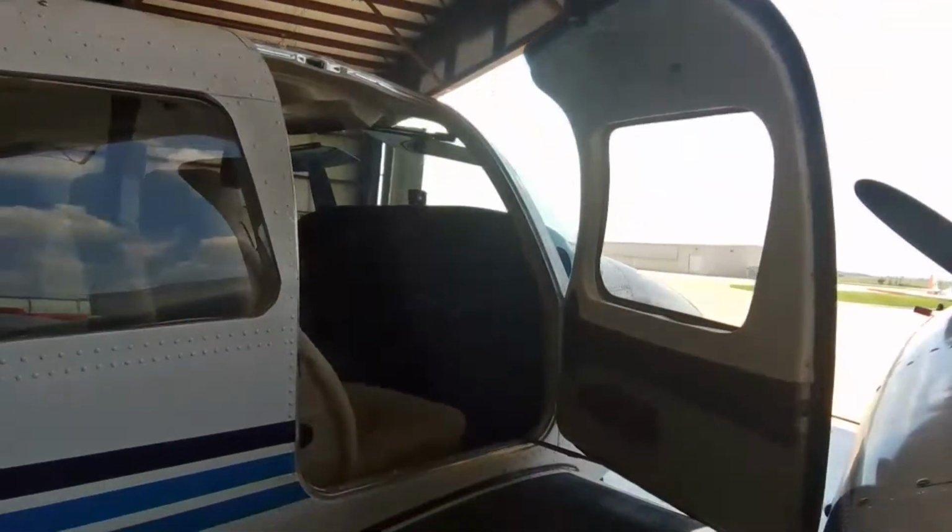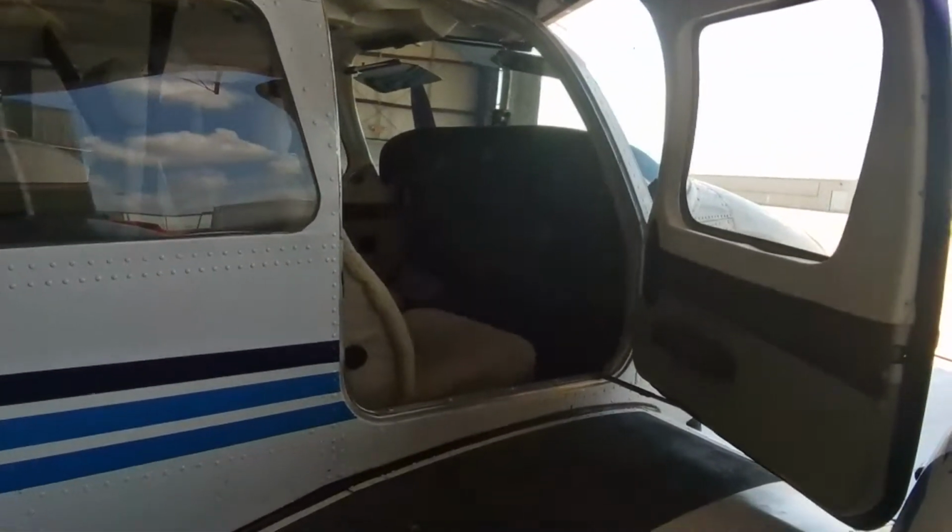Oh, she is beautiful. Oh, thank you. I know you're talking about the plane. Don't worry. There is the cockpit. So you can see I have everything turned off. We were able to accomplish our updates yesterday, which was very cool.